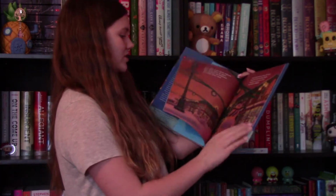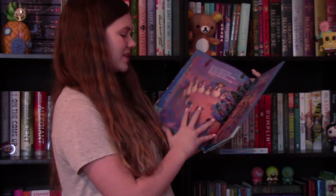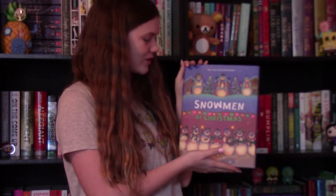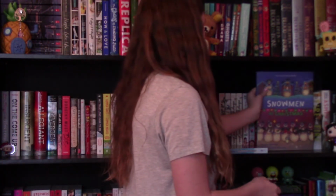I love how large the pages are. It just takes me back to kindergarten and stuff. I'm so excited for this because I used to love these books so much. So these are so amazing. I'm so excited to read them again.